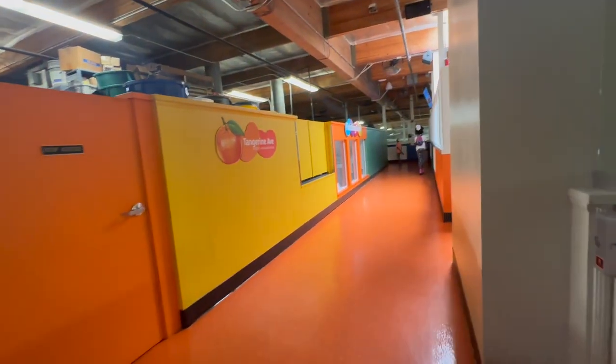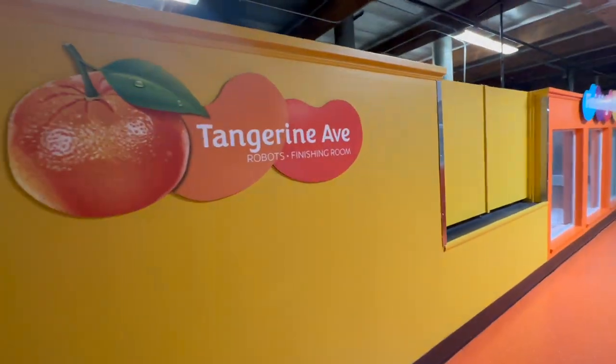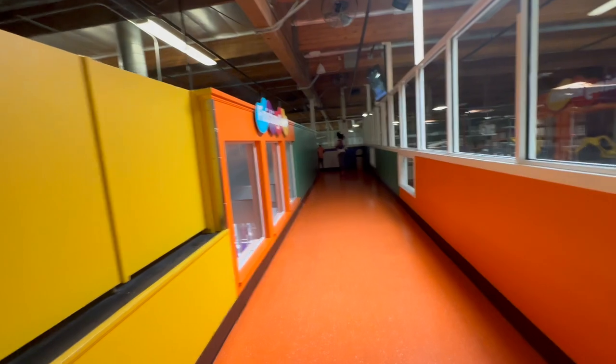And here we are on Tangerine Avenue, which is where the robots are and the finishing line. Boxes of beans ready to head out of the factory. All of those boxes end up here in the shipping. Let's take a look at the long journey a box takes to get here.